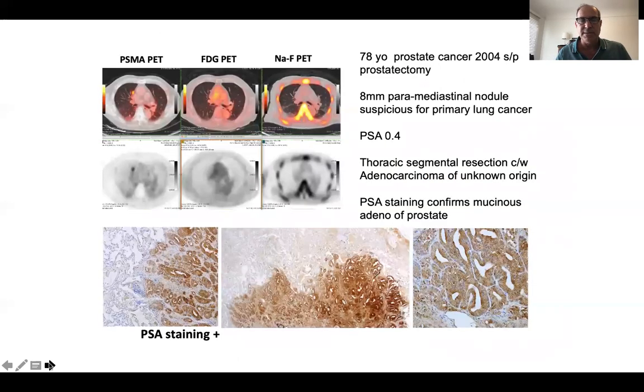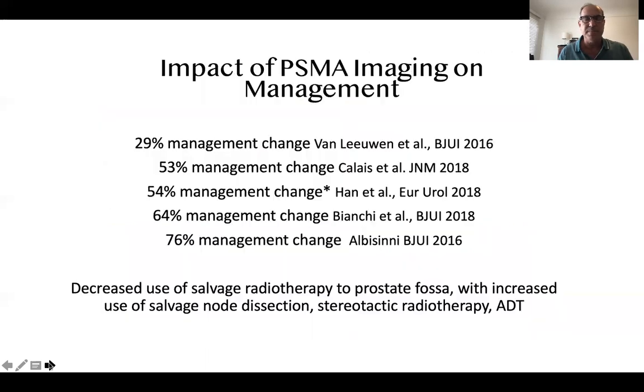who have biochemical recurrence. This is that case I just showed you, a man who had a prostatectomy back in 2004. He came to one of my colleagues in thoracic medicine because they found an 8 millimeter paramediastinal nodule. Because of his history of prostate cancer, we asked them to check a PSA, and then we obtained a PSMA PET, which showed that this was indeed prostate cancer. We resected this, and this stain for PSA confirms the presence of prostate cancer in what used to be an unusual place, but we now see much, much more commonly.